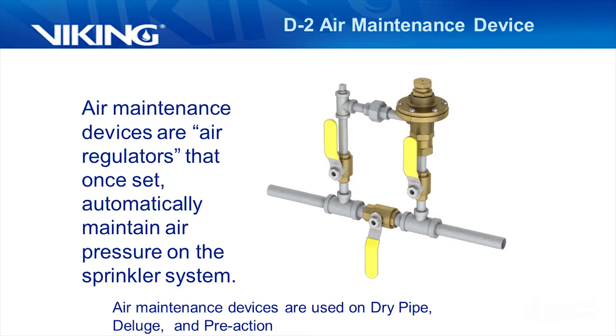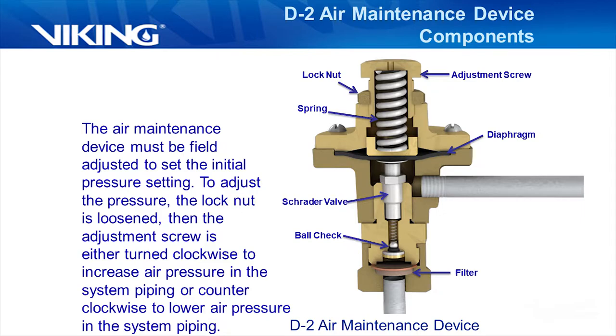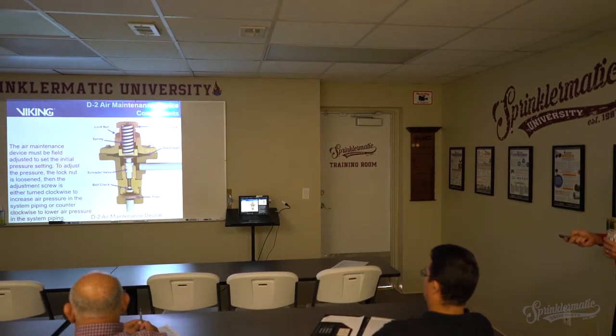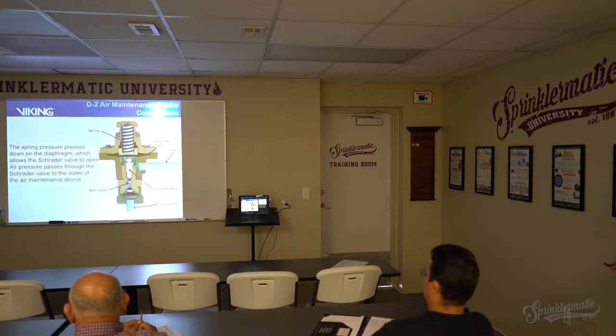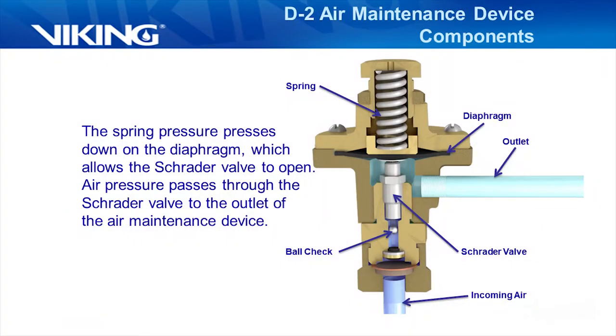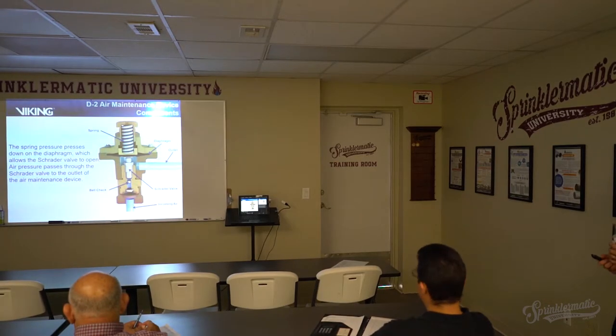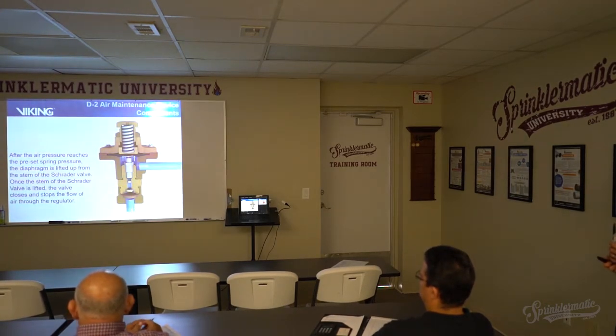There's a picture coming up here. There you go, a little cutout of what it looks like on the inside. They set that device in the field on the pipe when they're installing it. There's the adjustment screw up there, and as you'll see in the next slides, air is going to come in here and lift that ball check up, and that's how the air pressure is set. It comes up this way, here's the outlet. That spring pushes down on the diaphragm, and that's how the pressure is kept in check in the air system.